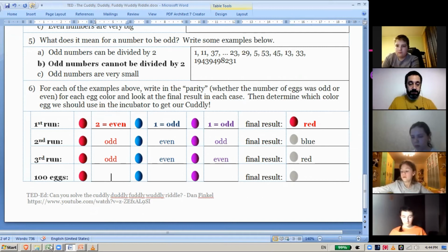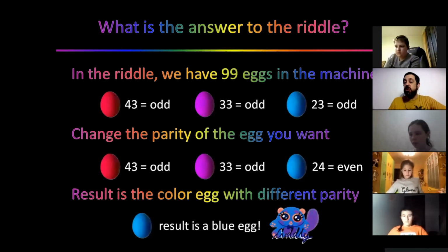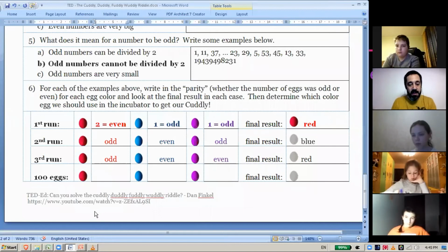Okay, so 100 eggs. What happens when we have 100 eggs? Oh, this seems so complicated, right? We have 43 red eggs, 33 purple eggs, and 23 blue eggs. So we need to change one of them. They're all odd. Okay? So we should change the one that we want in the end, right? So as you guessed in the very beginning, if we add a blue egg, we will change this to even. This will be odd and this will be odd. Oh, sorry. No, we want a blue egg. Stop. We want a blue egg. And the final result will be blue.